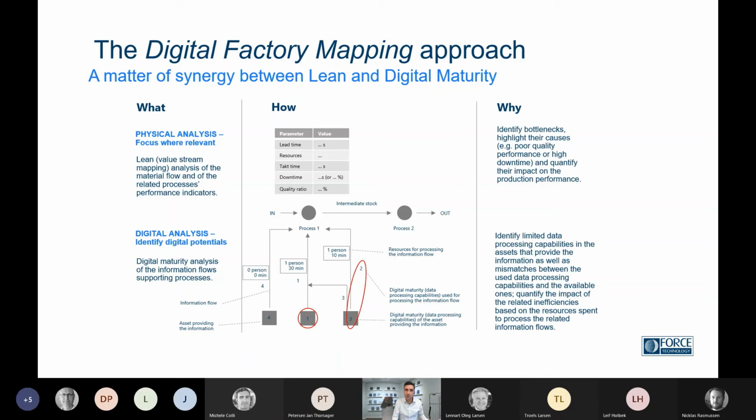But we also want to map what are the data processing capabilities of who use this information. Sometimes we have an ERP system that provides us information in a digital form, but still we are printing our piece of paper and we are moving this piece of paper from process to process. So we are looking for the digital maturity both of the assets and also of the operators of who is performing the process.